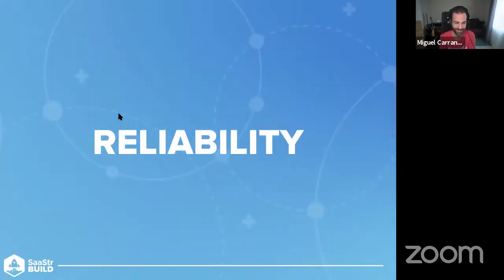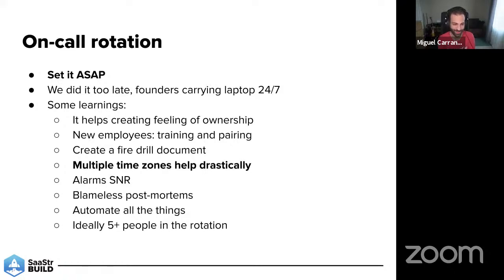All right, let's jump to the reliability section. On-call rotation, this is probably the biggest mistake I made. I suggest and really encourage you to set up on-call rotation as soon as possible. My thinking originally was that, okay, I'm the founder, so if somebody has to be annoyed by crazy alarms in the middle of the night, it should be me. And I tried to be very protective with the engineering team. That turned out to be a mistake because what ended up happening is that both my co-founder and I were carrying our laptops 24/7 and we couldn't sleep well and all of that.